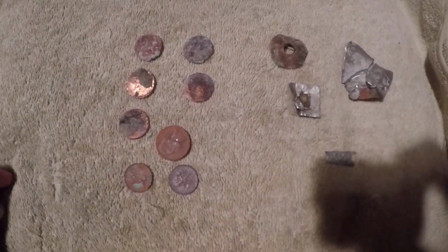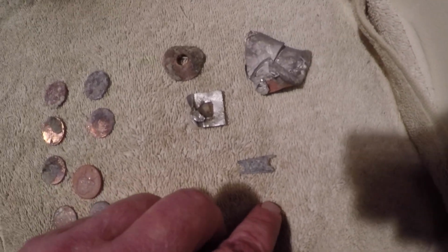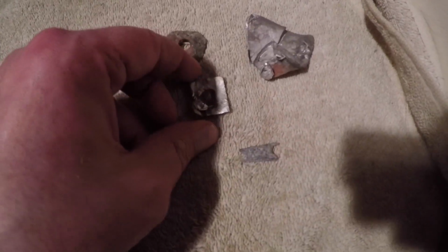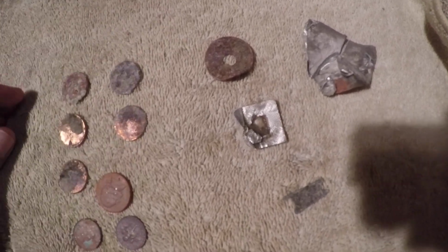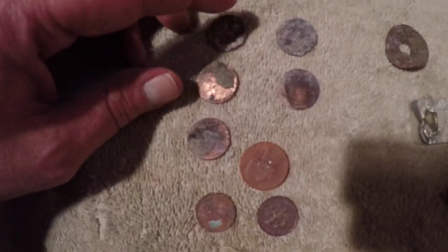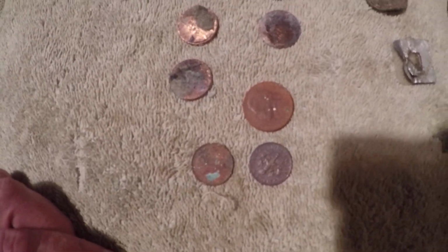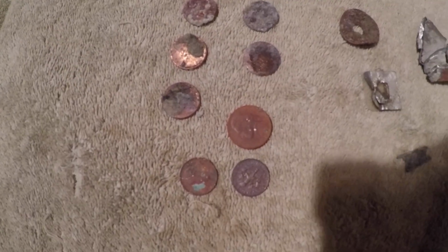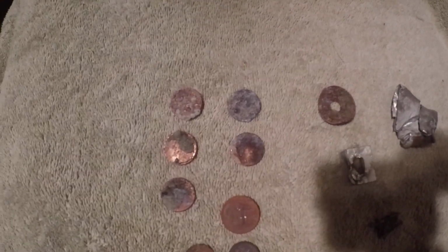All right, here's a little bit of a wrap-up. Not much out there today. Was really pretty cold and windy. And let's see, we just got junk here. Just a piece of aluminum, some kind of pill container, little zipper pull, copper washer. So 5 pennies, a nickel, and 2 dimes. And that's it for tonight's wrap-up. Hopefully the weather will be nicer next weekend.